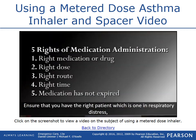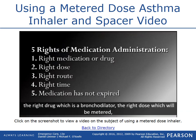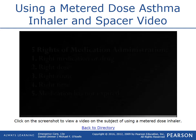Ensure that you have the right patient, which is one in respiratory distress, the right drug, which is a bronchodilator, the right dose, which will be metered, the right route of administration, which will be inhaled, and the right time, which is now, while the patient still has their own respiratory drive and can follow directions.